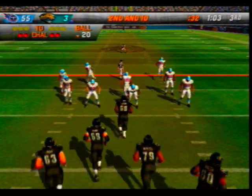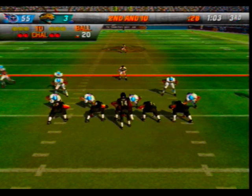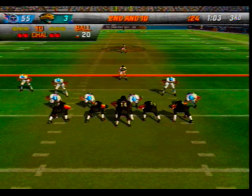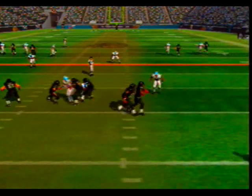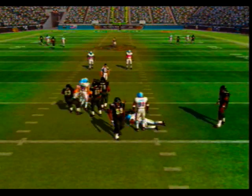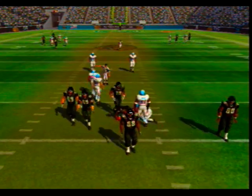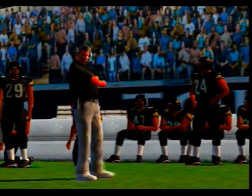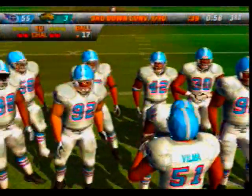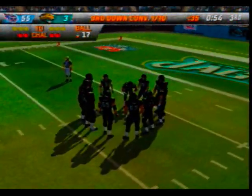Second and 10. Ball on the 20-yard line. The Jaguars line up in a five-receiver set this time. Dropping back. Pressure steps up into the pocket. Whew. What a collision. He knows exactly how to take advantage of his personnel. He always puts him in position to make big plays out there, whether it's rushing the quarterback or playing in pass coverage downfield.